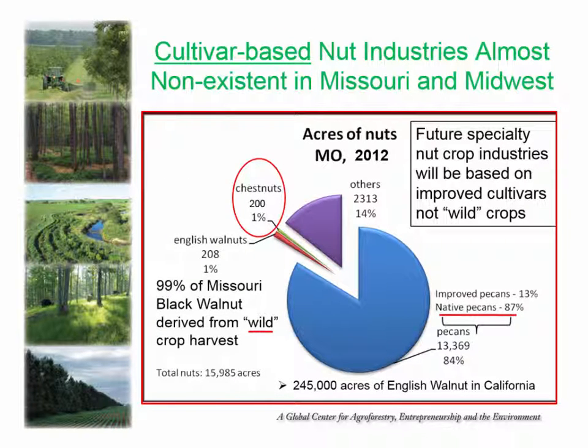California is all cultivars. Michigan's fruit, Florida's fruit, New York's fruit, it's all cultivars. There's no such thing as seedling apples. There's no such thing as seedling peaches. There's no such thing as seedling pears. You buy Bosc pears, Anjou pears, McIntosh apples, you name it. You buy cultivars because the growers want to know exactly how they're going to perform.